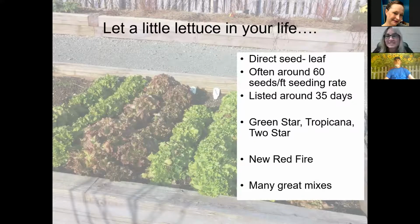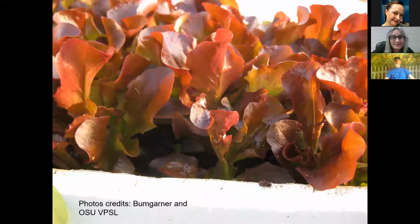If you're going to direct seed it, then lots of times the seeding rate will be 40 to 60 seeds per foot. In the background here, there's Green Star, there's Tropicana, there's 2 Star. So those are some of our most common green ones. And we see New Red Fire, but there's also a lot of great mixes, and those can be a very good place to start.